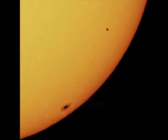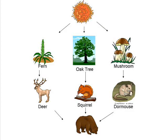In the deciduous forest, the sun has the most important role. It gives the plants sunlight to grow and the animals warmth to live. All the biotic factors would freeze if the sun didn't exist. In the food web, the sun gives energy to the lady fern, the white oak, and the tawny milkcap mushroom. The lady fern gives energy to the deer, and the deer gives energy to the bear. Also, the white oak gives energy to the European squirrel, and the European squirrel gives energy to the bear. The milkcap mushroom gives energy to the dormouse, and the dormouse gives energy, once again, to the bear.